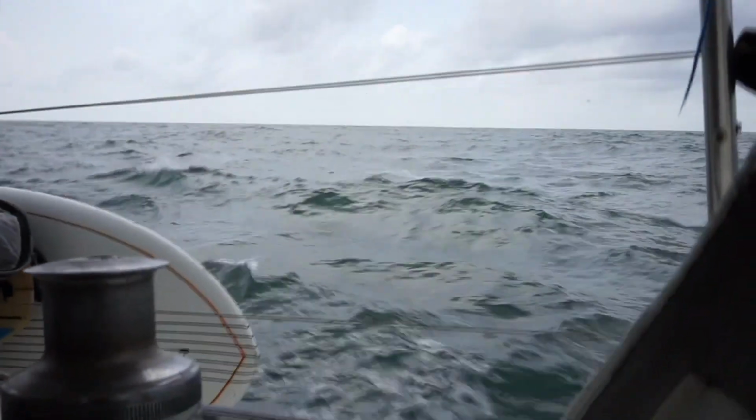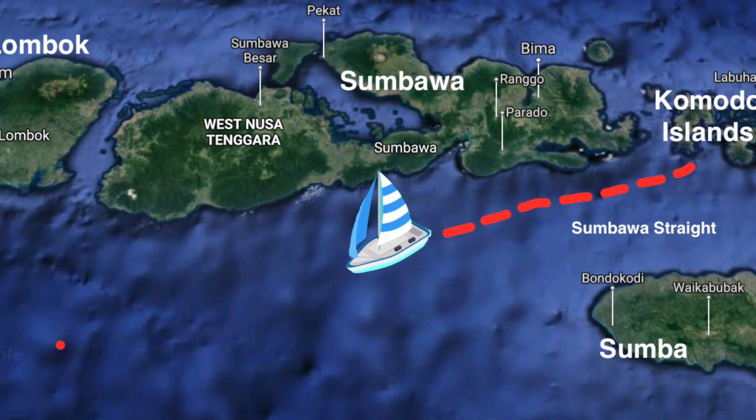It's the morning of day 3. We've got this weird side swell going on at the moment. Nandji's in the Indian Ocean. Nandji's gone from the Pacific and sailed 7,000 miles plus, and now we're in the Indian Ocean. We're clear of the island of Sumba. We're out of the Strait, out of the Sumbawa Strait.